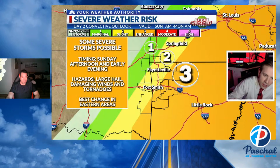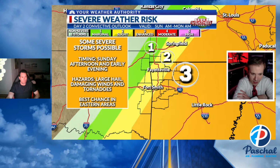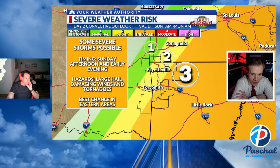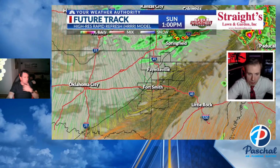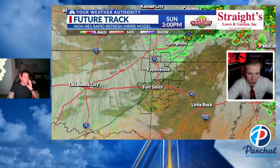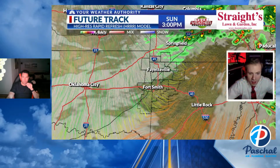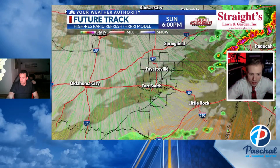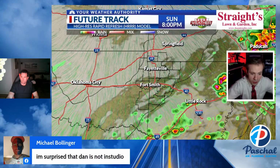And here it is. It's a 3 out of 5 for a lot of the forecast area, an enhanced risk. Timing is Sunday afternoon, early evening, another day with all hazards on the table. Here's a model, the HRRR, really not showing a whole lot of activity. And it's kind of been like that. The models are struggling to produce storms. The HRRR really has no afternoon storms.